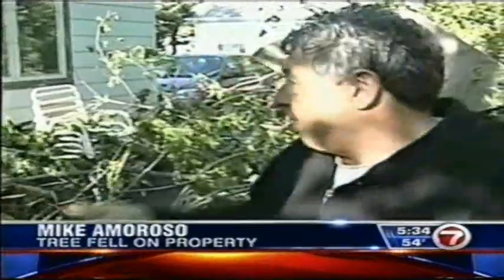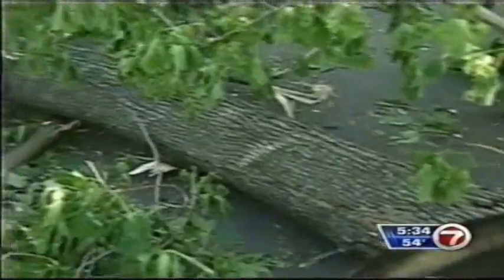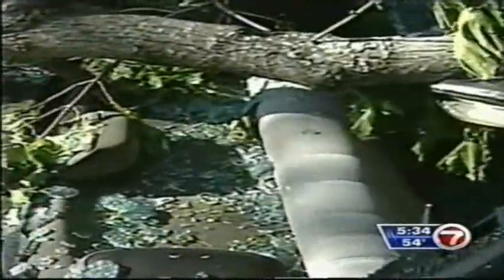Pouring rain came and just a windstorm, and like I said, I walked into the house with the steak cooked, and boom, I was 30 seconds, me and my dog, from being crushed. Wind in Woburn brought down this tree, taking out the outdoor furniture where Amoroso was just sitting, and the new car he just bought for his son. You can see the devastation there, and here's what it did to the car.